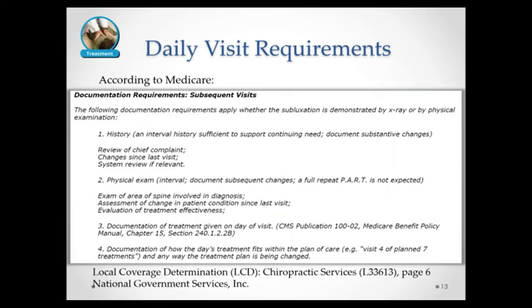Here's one last authoritative source of requirements for daily visits. This is Medicare. I pulled this out of the LCD, the Local Coverage Determination for NGS, or National Government Services, which, let's see, for many of you, that would be the upper Midwest, like Illinois, Wisconsin, and Minnesota, I think, is NGS, as well as the New England area. So for those of you who aren't in those areas, you have a Medicare contractor that also has LCDs for you. They're very similar to this. Most of them are similar to this, except for, so let's just say most of them. They're not all quite like this, but let's just go with this as a standard.